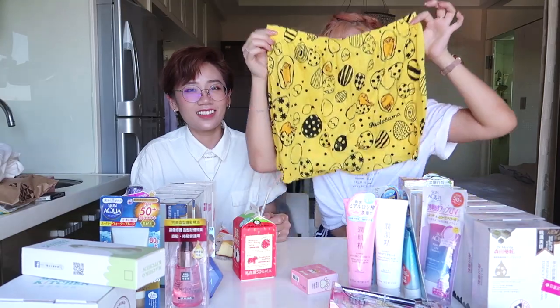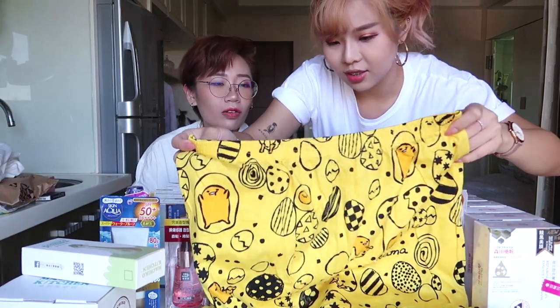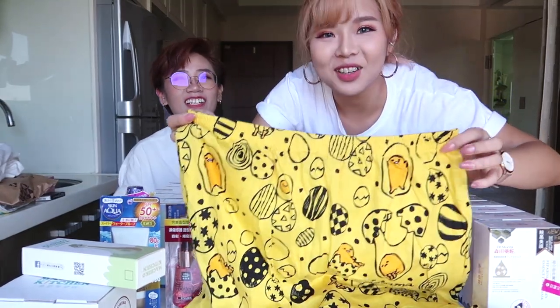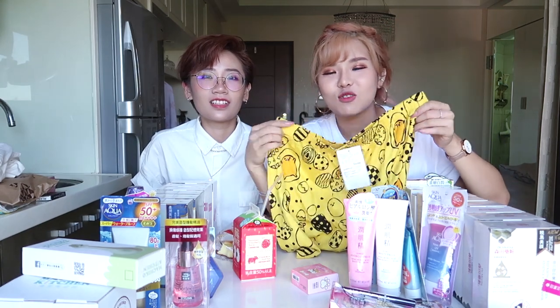And I also got a pair of boxers. Something. So this is for my sister. I want to make her wear something ridiculous and yellow at home so I can see her trotting around with her butt yellow.